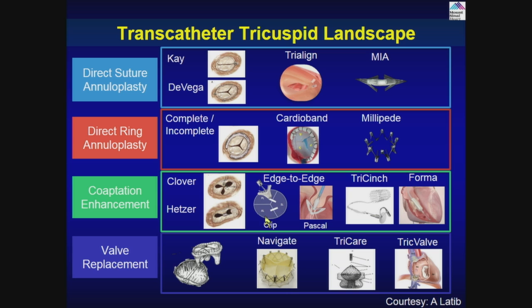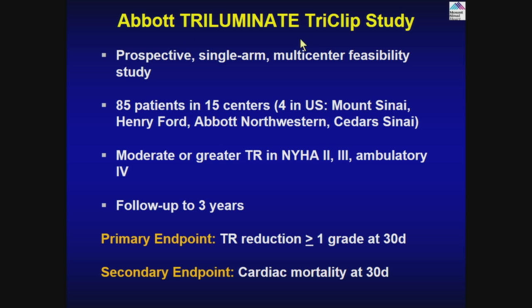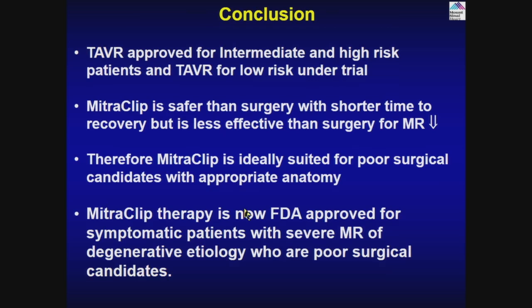This is how the tricuspid clipping strategy, very complex, but still is doable. And we are part of the Abbott TRILUMINATE study right here in Mount Sinai for patients who have severe tricuspid regurgitation.